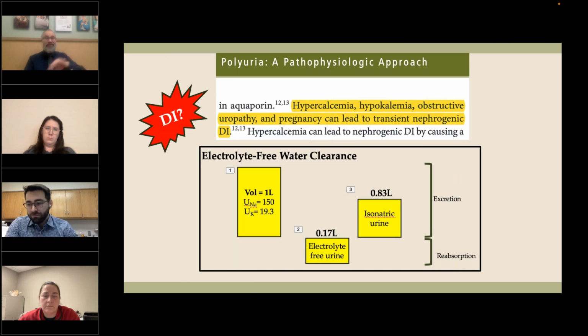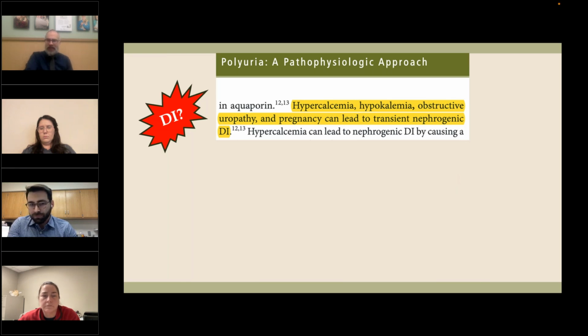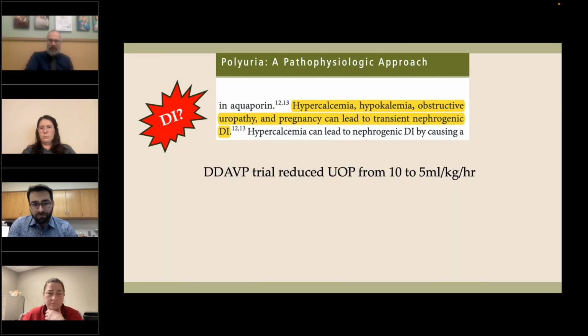And our formulas disprove that. So not only does it just not make sense totally, and I'll get to that in one moment, but our math has shown no, this dog does not have nephrogenic DI. It's actually reabsorbing free water. The other thing to think about is, can it have an obstructive uropathy when they did a nephrectomy? The kidney is gone, right? So if you have no kidney, you cannot have an obstructive uropathy.